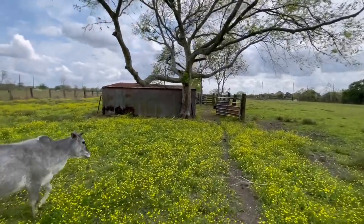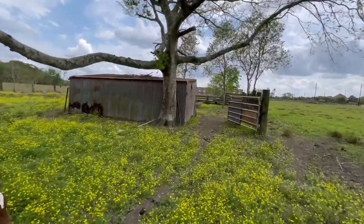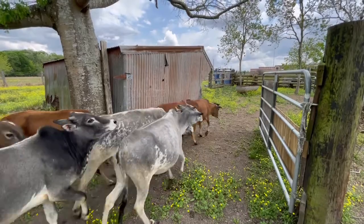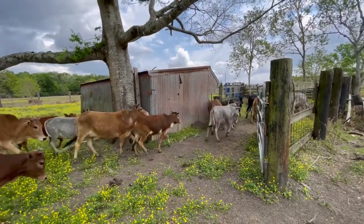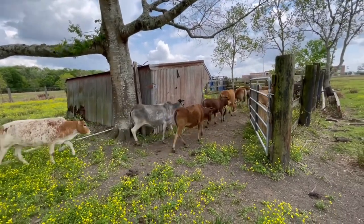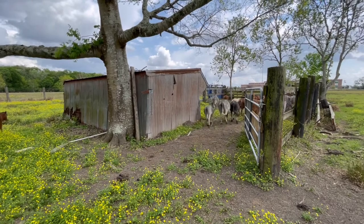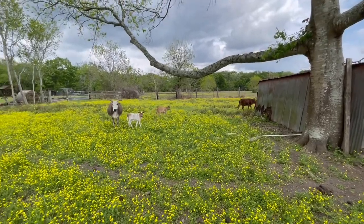Go inside the corral, guys. Go, go. One by one. I guess I'll have to lead them. Okay, come on, guys, go inside. There you go. Once one goes, everybody will follow. A couple of them are going outside, and here is the one with a little baby.